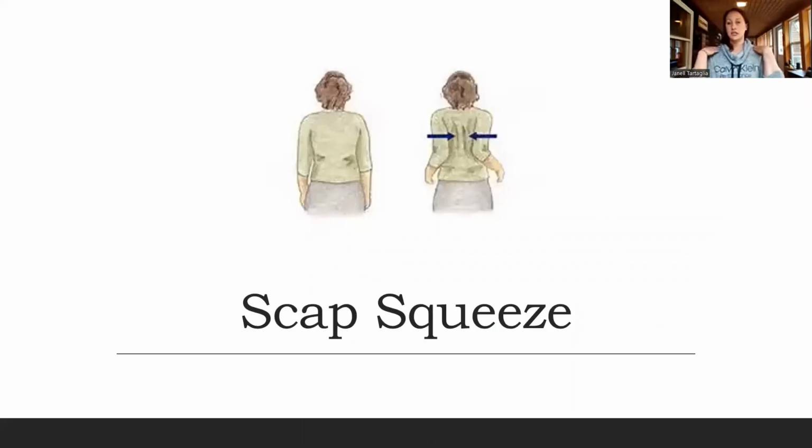So in this position, you're going to keep your shoulders down and relaxed. And what I want you to do, the ladies in here can think about squeezing your shoulder blades down towards your bra strap, because I actually want it to be a really low shoulder blade squeeze. So you're going to squeeze the shoulder blades back and just hold for a second and relax. And then squeeze back and relax.